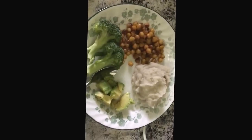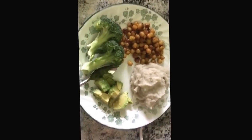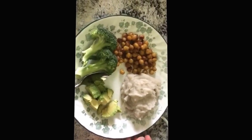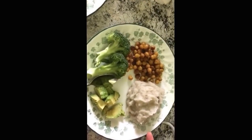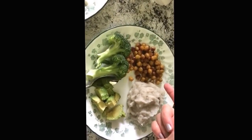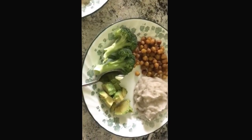So today's lunch is mashed malanga, which is a root vegetable that we get. I grew up on it. I can't get it locally, but my mom got some in Florida. Roasted chickpeas, some raw veggies, and we're ready.